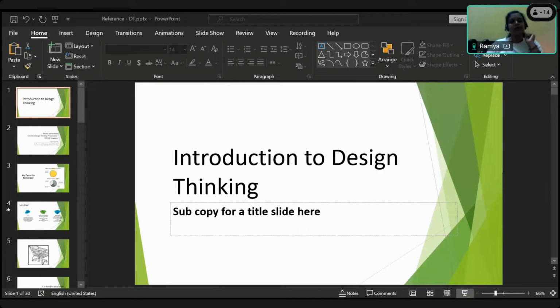But how is it different from a variety of different problem solving approaches is what we are going to see today, right? Because there are so many problem solving approaches, but design thinking is quite unique. It is a way to solve human centered and complex problems innovatively. That's why it's very different from many other types of problem solving techniques, and we'll get into the detail of that.